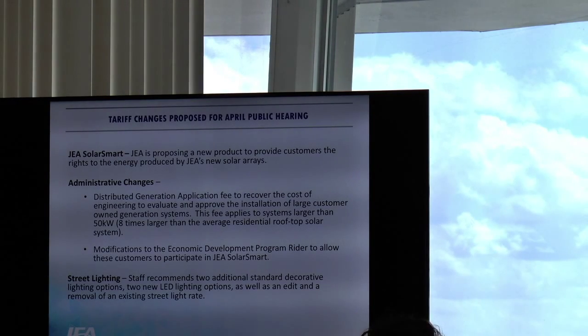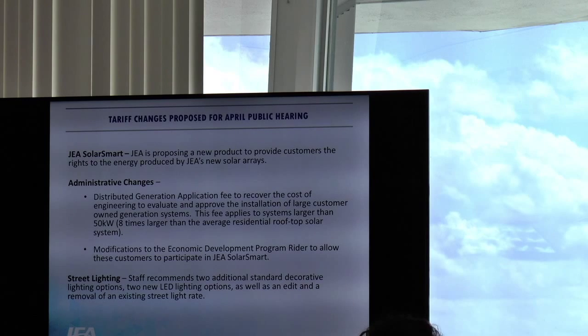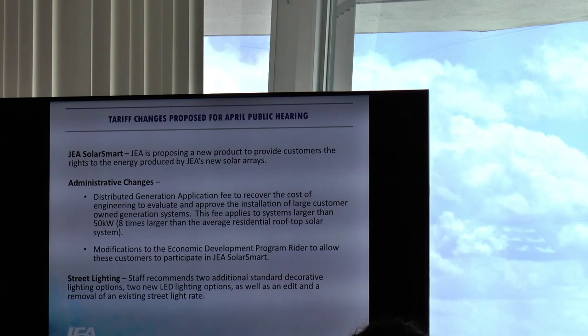The tariff changes that we're proposing for the rate hearing at the April board meeting are listed on this page, starting with the JEA Solar Smart tariff, and we'll describe this in a little more detail in the coming pages. It is essentially a new product that allows customers to participate in solar. We are proposing administrative changes to the tariff.